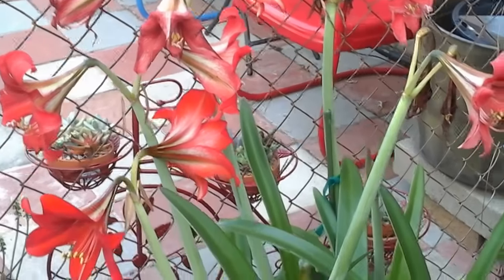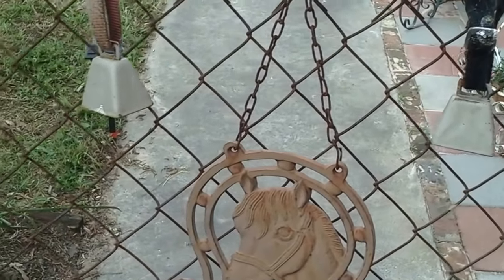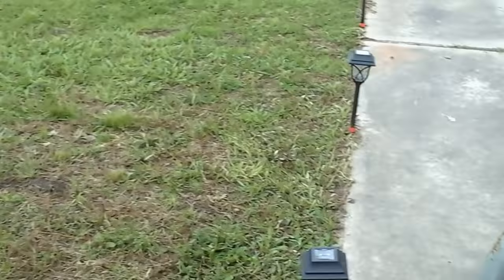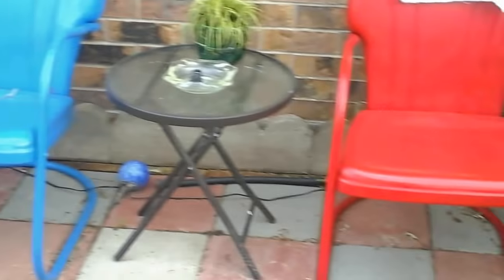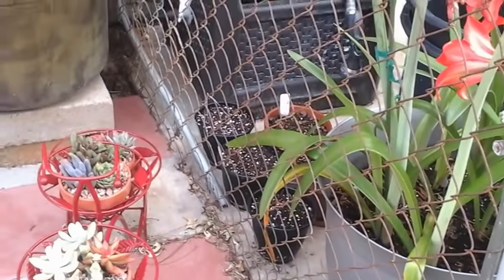Papa Joe here. Yeah, found a couple of the bells that was on our goats when we had a small herd of goats. Let me take you inside here. I had a request for a little slower and better view of the patio and the property.